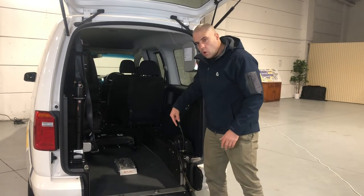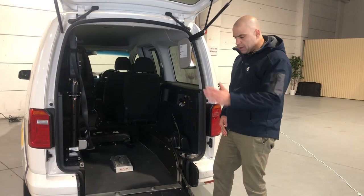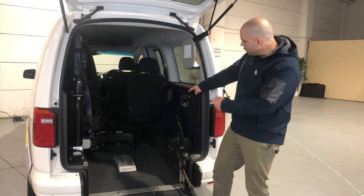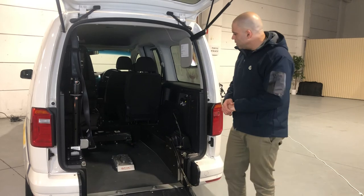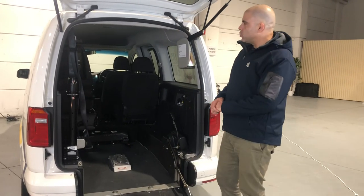You can have interior lighting. You can have automatically controlled ramps that go up and down with the remote control. You can have docking stations. You can have a pulling device, so a winch that pulls your occupant in. And you can also have backrests as well, which is the bodyguard as well.